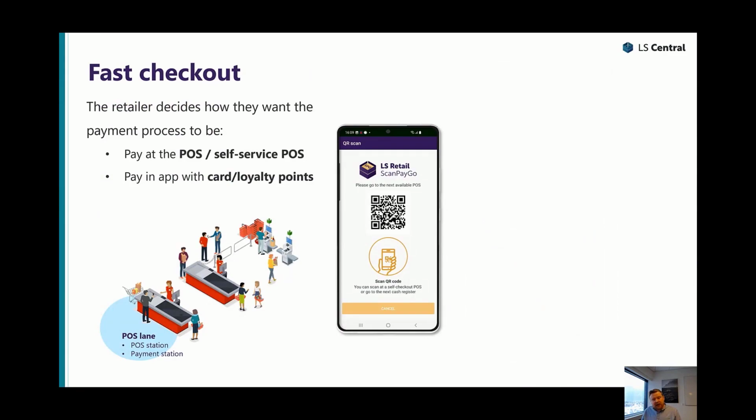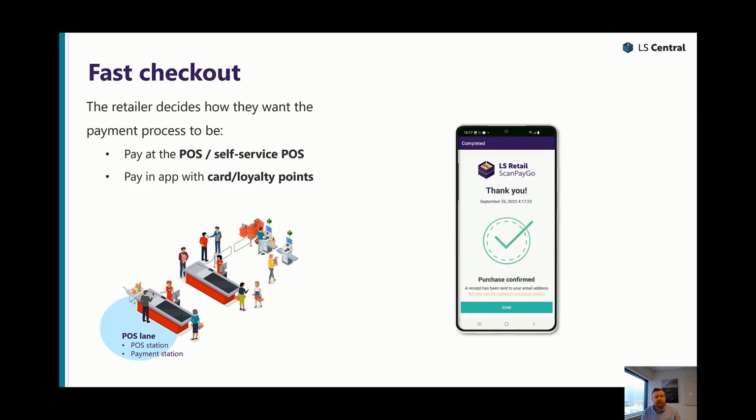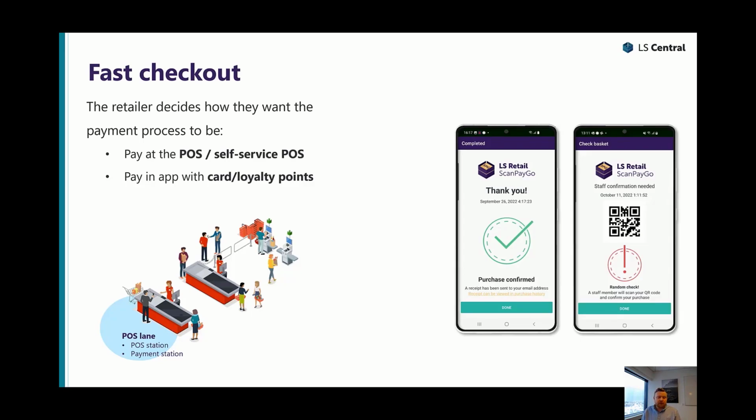And the flexible checkout options that are supported through LS Central is one of the key things that makes the solution a viable option. As you can see here, we support all these different means of checkout.